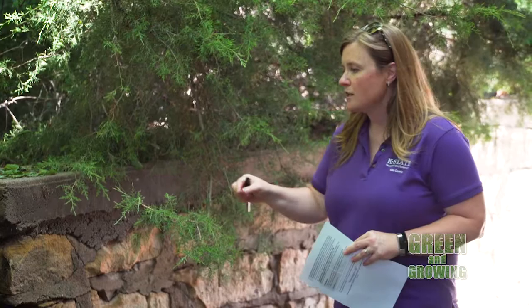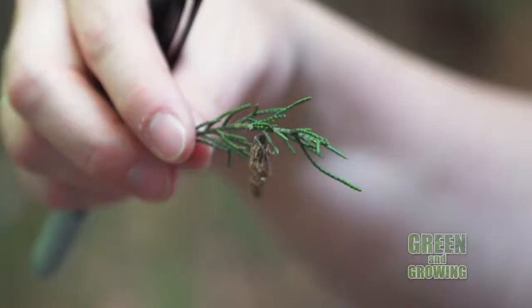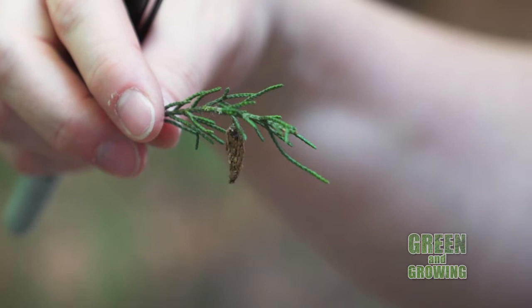I had a couple of examples. So right now they're probably about a quarter to half an inch long. I don't know if you can see that, we'll zoom in. But they are right at the small size where they're just starting to do some feeding, but they're not doing mass amounts of feeding where you're really noticing the damage. They're also small enough that they're easy to control. So they're not well protected by that bag yet.